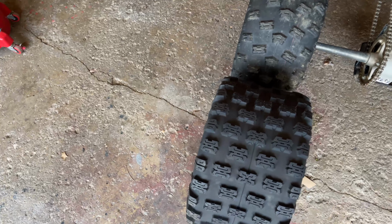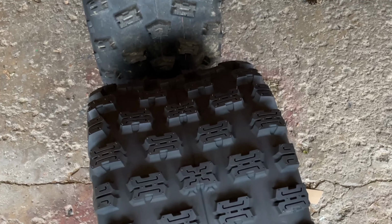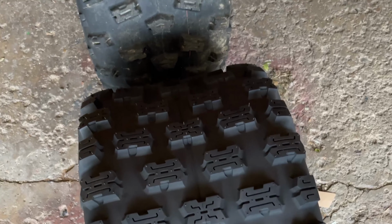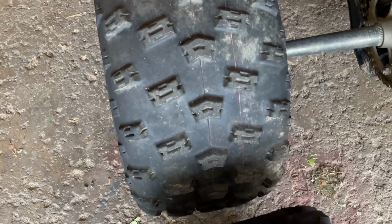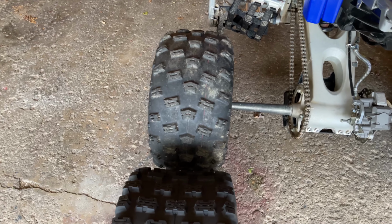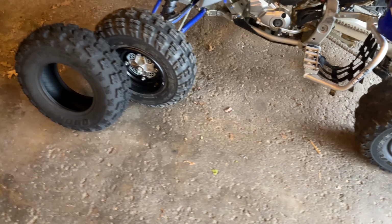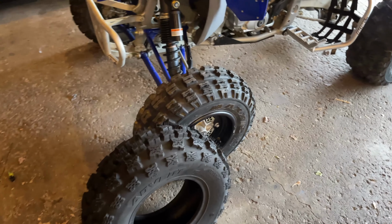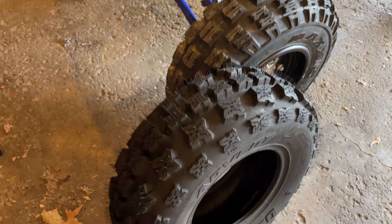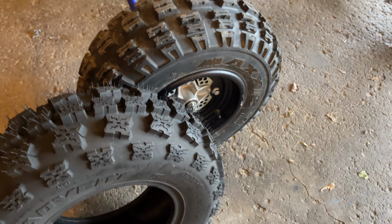These are an inch wider than our stock tires, which should help us with grip. As you can see there, the tread is just so much more aggressive on the Advents. I did notice when I was on the trails in West Virginia, the back end would be slipping out constantly. So I'm hoping these tires will help with that problem and give me more traction.